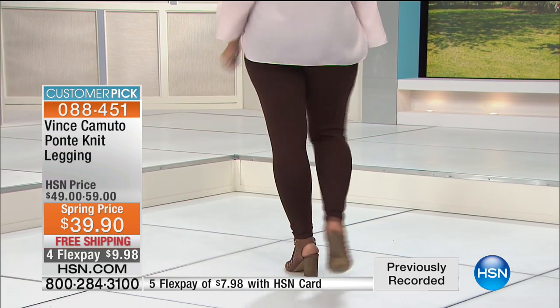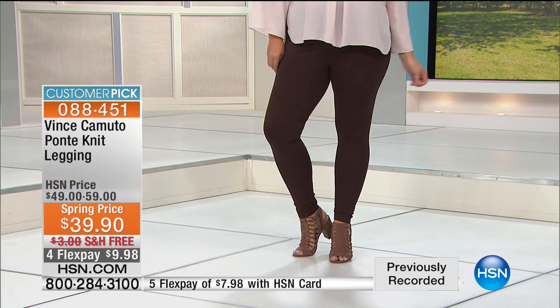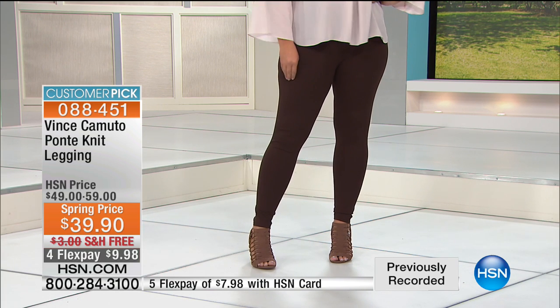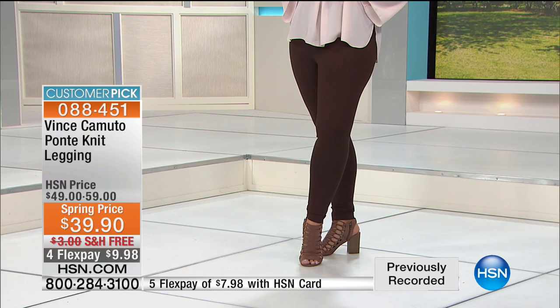We only have about a minute or so remaining on the presentation of these leggings. There's only 2,400 for the entire day. And order these true to size with Vince Camuto. If you're always a size small or extra small, please order true to size.